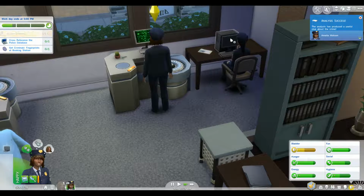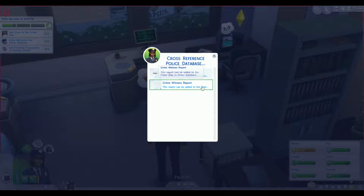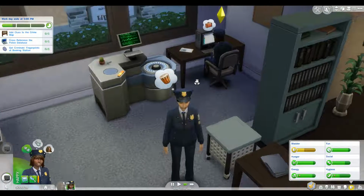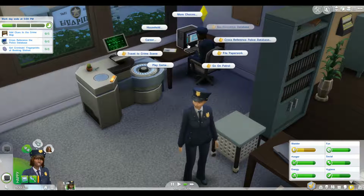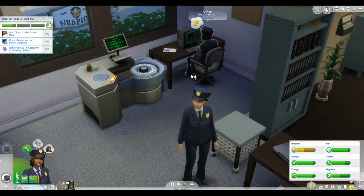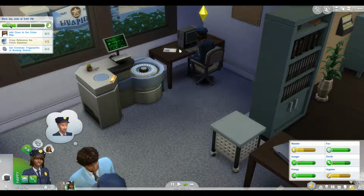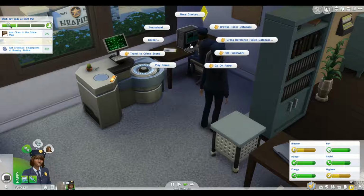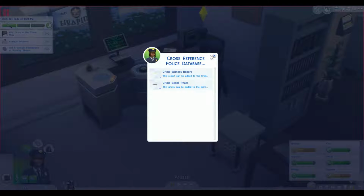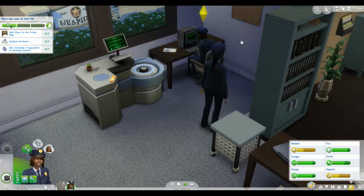Good, good. Thank you. We got in ahead of her. Okay, let's do all the things. We have so many things. Cross-reference the database. Stick in some photos. Well, somebody's over here giggling away. Very cute. Cross-reference the database for anything else? We'll stick in another report. What the heck? And we will do one more crime scene photo.